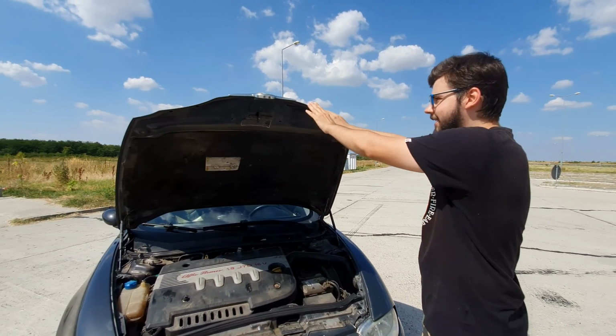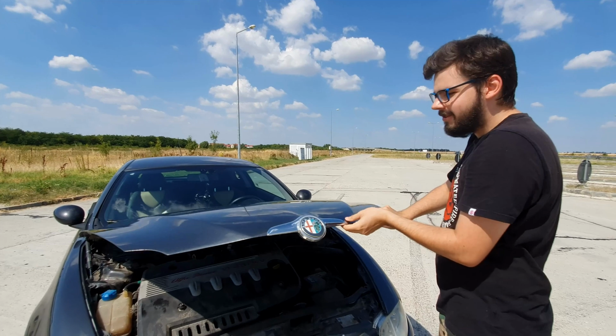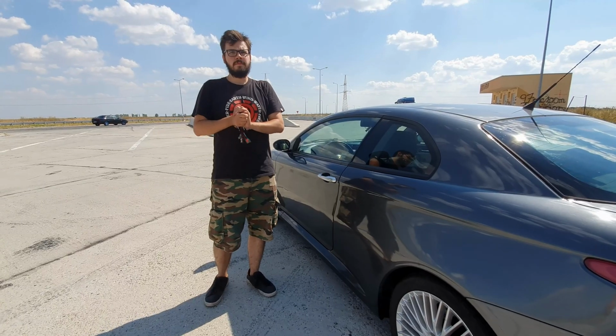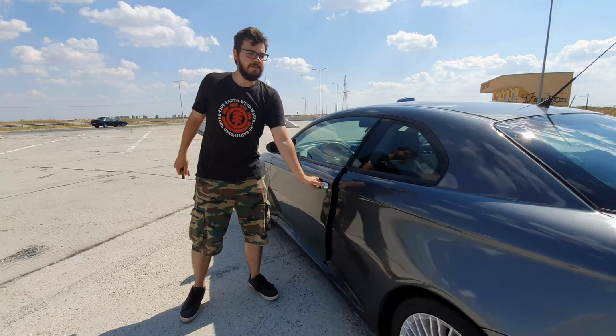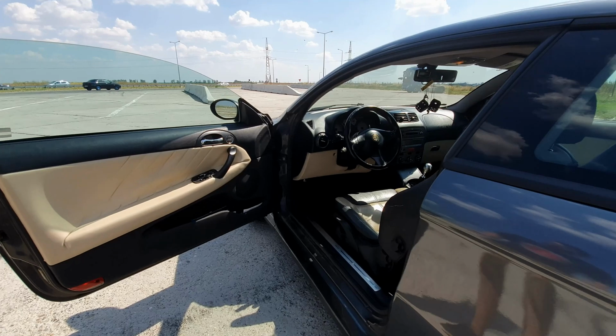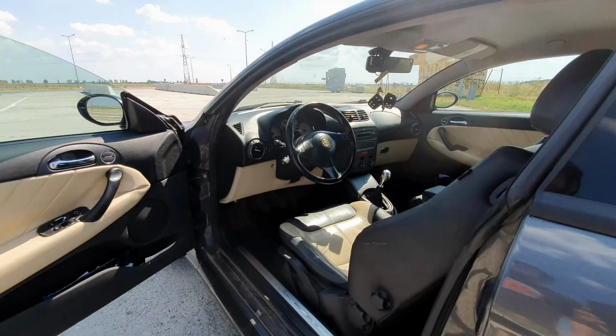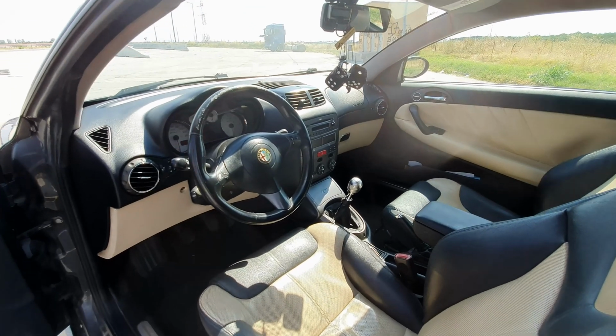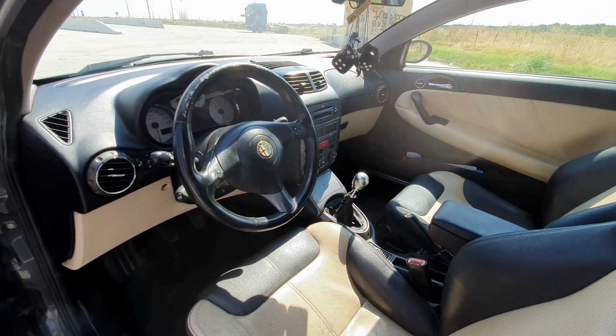I know this has a pretty special interior, right? Oh, the interior is something to see. Right, so let's move on to the interior. This is the driver's side of the interior, because we drive on the right side of the road. Here we have basically the driver's position.